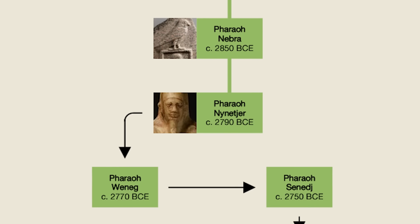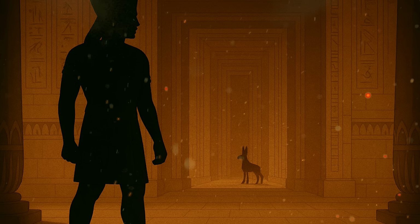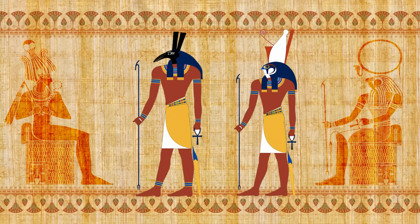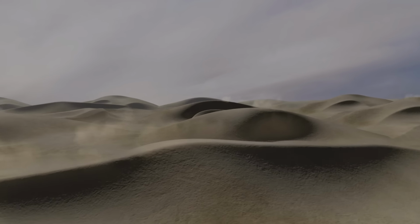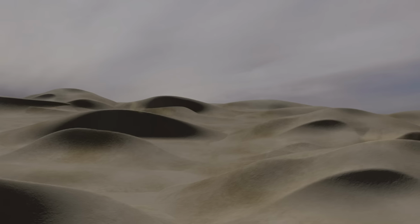But the clearest sign of turmoil comes with King Peribsen. Peribsen, whose name means hope of all hearts, did something unprecedented. He abandoned the Horus falcon in his royal serekh and replaced it with the image of the god Set. In Egyptian royal ideology, the king had always been the incarnation of Horus, the sky god. Peribsen's choice to identify with Set was extraordinary, the god traditionally associated with the Ombos region and often seen as a force of chaos. It has been speculated that this reflects a religious or political schism.